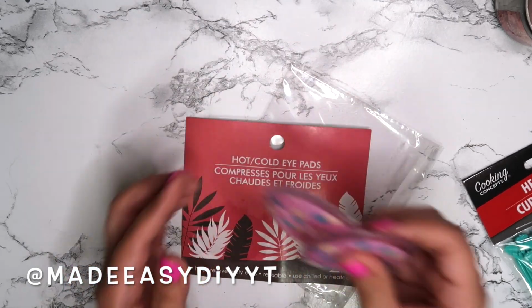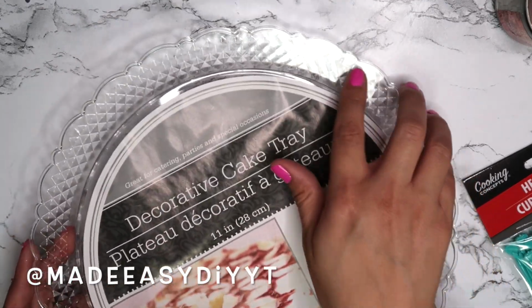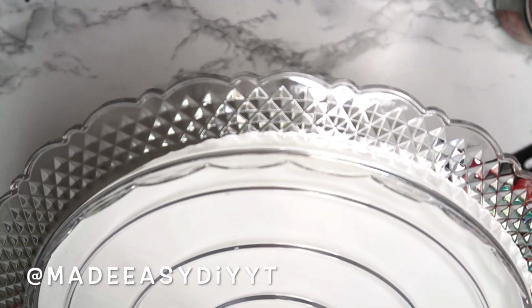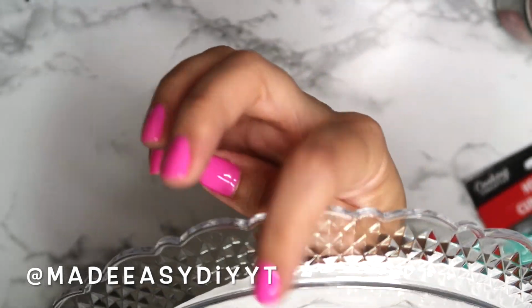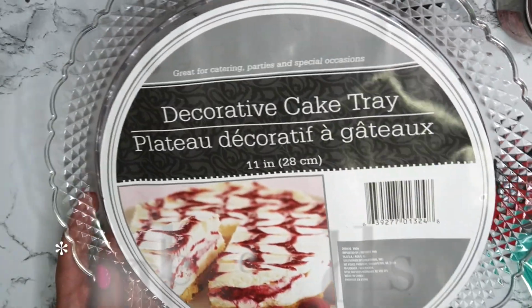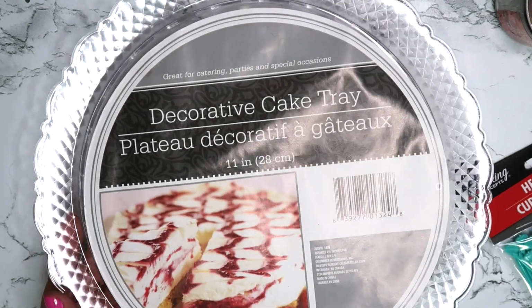I can't wait to try these cake trays. They are super nice. I love this detail here. And at the bottom, you can also see the detail, right there. I know this type of design has a specific name, but I love it. It's super, super cute. You can just add those glass stands at the bottom, like the candlesticks, and make it super cute and fancy.